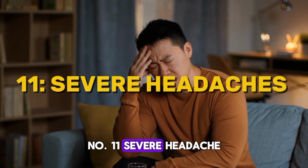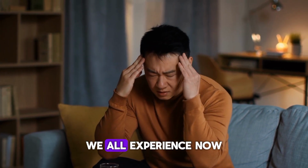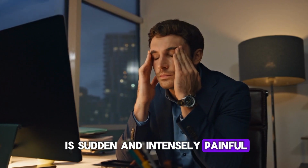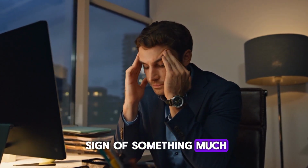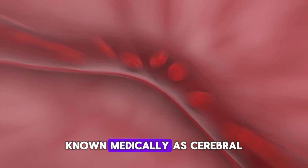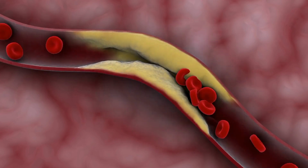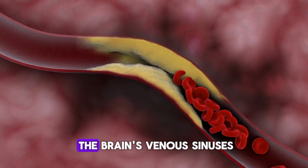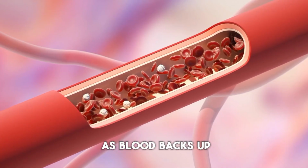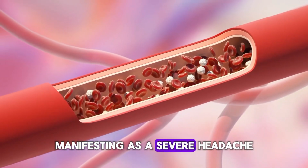Number 11, severe headache. Severe headaches can sometimes be a regular discomfort we all experience now and then. However, if a headache is sudden and intensely painful, it might be a sign of something much more serious, such as a blood clot in the brain, known medically as cerebral venous sinus thrombosis, CVST. This condition occurs when a clot forms in the brain's venous sinuses, preventing blood from draining out of the brain. As blood backs up, it can lead to increased pressure within the skull, manifesting as a severe headache.